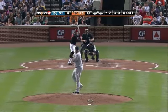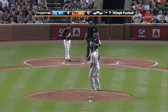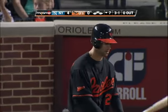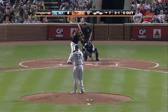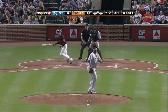A 3-0 count. Taken all the way in there for a strike. Sabathia's only walk came to Brian Roberts. That was back in the third inning of the game. He's retired the side in order in the last three innings. 3-1 delivery to Markakis and forced him to go after it.